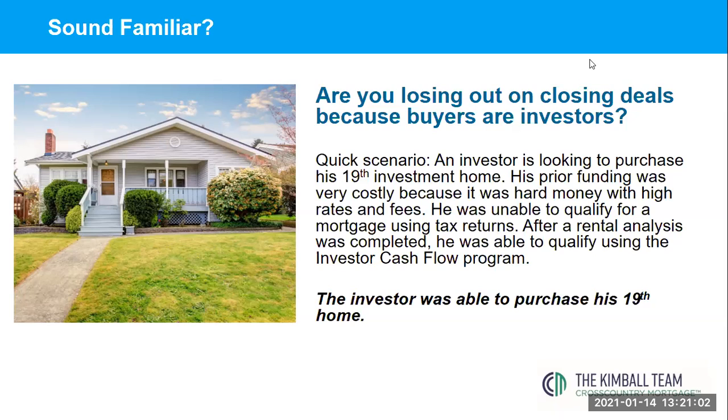So this is a program that you as a real estate agent, I know we've done these for real estate agents and certainly agents that are working with investors. This is a huge program.